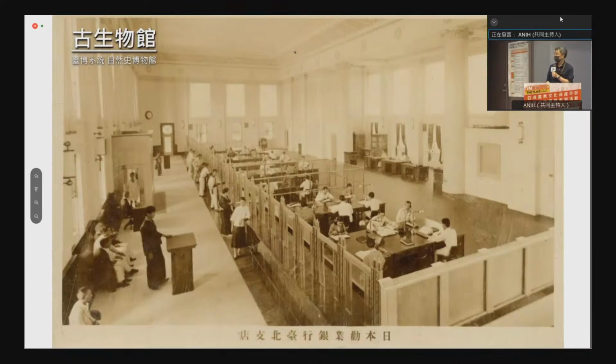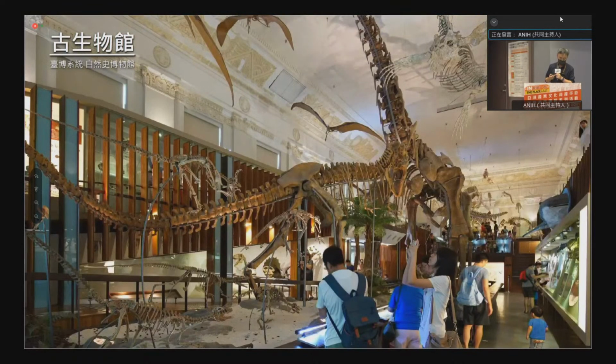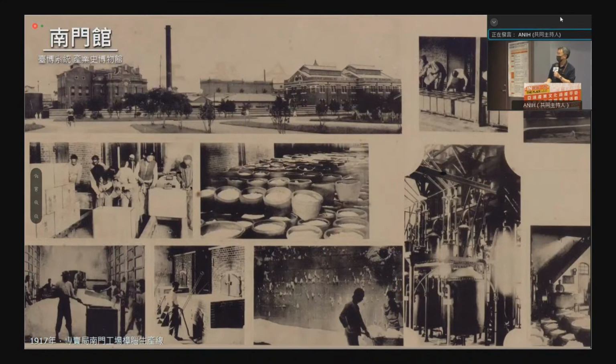On the opposite side of the Natural History Museum is the Museum of Paleontology History. It used to be a bank during the Japanese ruling period. You can see the Art Deco architecture built in the 1930s that was most popular in Taipei at that time. We worked with the bank, we renovated the entire area, and from 2010, it became the Paleontology History Museum. The citizens of Taipei often call it the Dinosaur Museum.